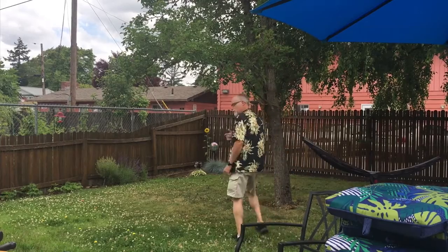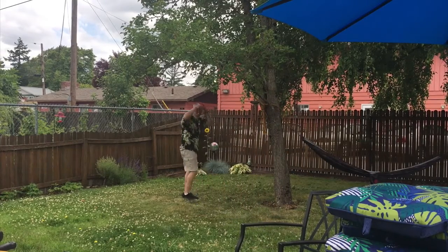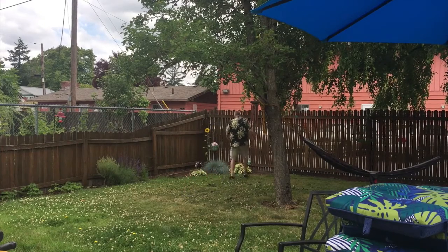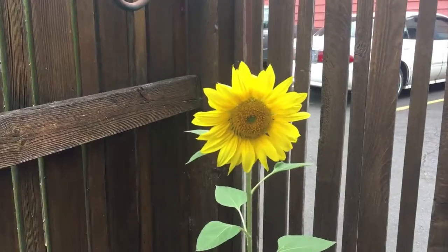First of all, let's go back to the sunflower. We haven't had a sunflower for a long time. We got one. Got spiders on my web here. Spider webs on my shirt, my head. We did sunflower, and it's going really, really well. And it's going to probably be this high by the time everything is all over.